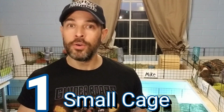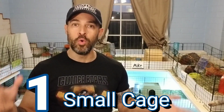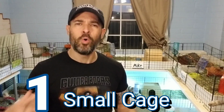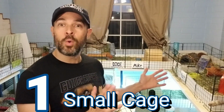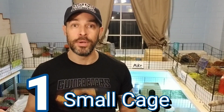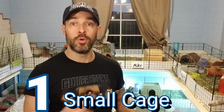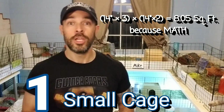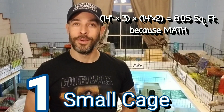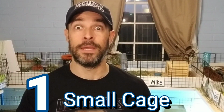If you want to build your own crazy cage, that's fine. It's just sometimes people get carried away with wood. Please do not make a cage out of an old bookshelf or something like that. They really need horizontal space, and a loft is really just kind of a bonus, but they need as much horizontal space as possible. Minimum would be a 3x2, which equals about 8 square feet, because these are 14-inch grids. Okay, so that's number 1. Small cages make guinea pigs mad.